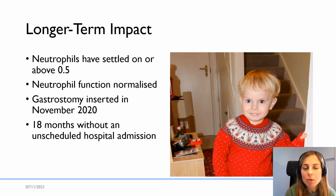I think there are probably 2 things at play there. One is hopefully the dietary absorption has improved, but the second, I think, is the blended feeds, which again are down to the EMPA, because we can only do that with the gastrostomy.